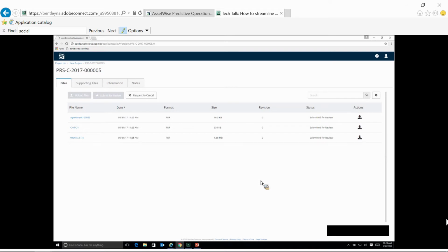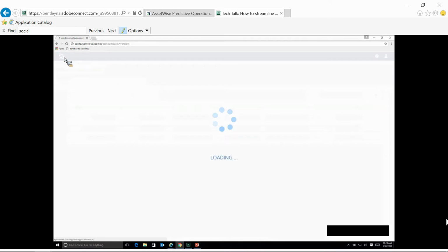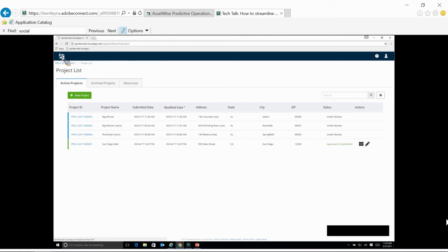So they can get a quick status on the files that they've submitted for this project, 2017 number 5. Now, that's their latest project, but they also have some other projects that they've submitted earlier. You'll notice this little green bar, and when you come all the way over to the right, you can see the status is that this project was approved as submitted. They have some actions. They can archive or download that.